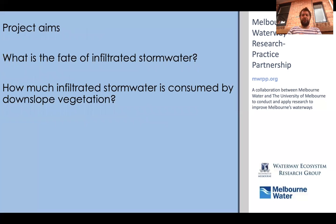Because the project to date is only focused on the storm infiltration side of things, I'll just be talking about the aims related to that. And two key aims. The first was, what is the fate of infiltrated stormwater? Melbourne Water, and places around the world, are investing lots of time and money in infiltrating more stormwater, but we really, surprisingly, have almost no idea what the fate of this infiltrated stormwater is. And that's a real problem, because we don't know that all this effort is actually recharging groundwater in the way we think. Is it having benefits in terms of restoring lost base flows? We really just don't know where this water is going, and that was one of the key aims of this project.